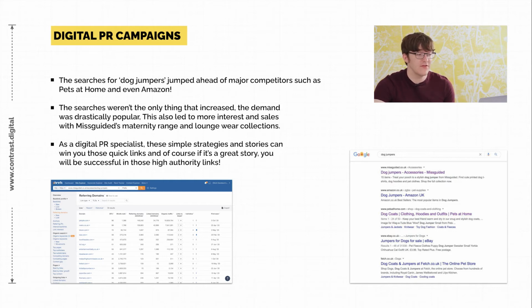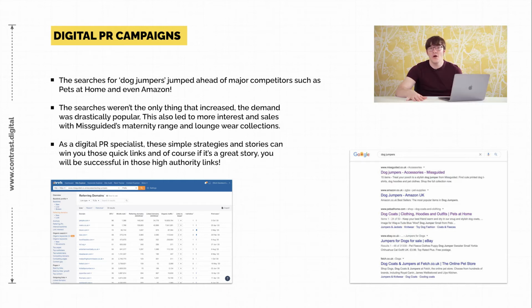Again, looking up this main search term of dog jumpers, we can see that they've now jumped ahead of their main competitors, like Pets at Home and Amazon. So it really helped catapult them into the position they're looking for. And again, this was a very simple concept and wouldn't have taken a lot of resources to implement.